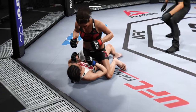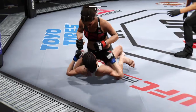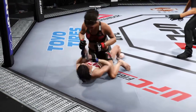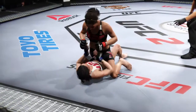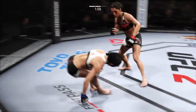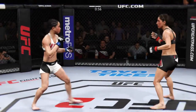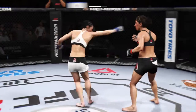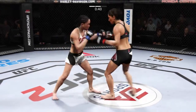I need you to move. Scramble. Big punch from the bottom. Postured up. And she's back up again. Good kick. Nice. Swing and a miss by Ham. Good takedown defense. Very nicely done. Markos with a strong uppercut.